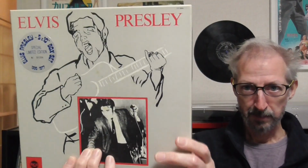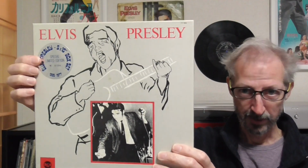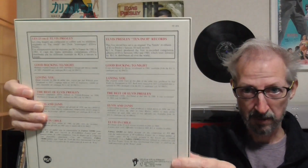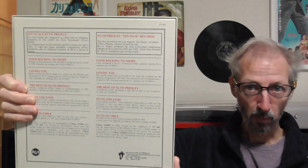So let me show you the box. This came out in the mid-80s, I believe, 1985. It has a little sticker up here with a number on it, number 1334, and it says Elvis Presley 5 10-inch box set. And on the back it's got notes in French on the left and English on the right. At the top it tells you about the box set itself, and then below that it gives information about each of the 5 albums in the box, when and where they were released originally, and so on.